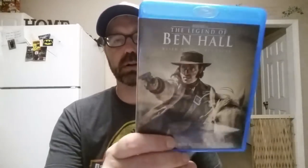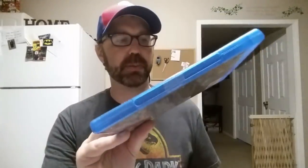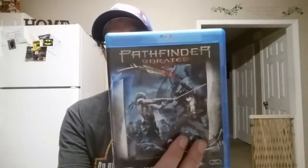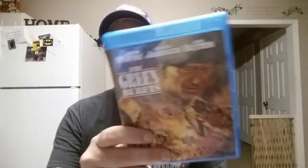The Legend of Ben Hall goes for around 14 to 16 bucks. Harry Potter and the Sorcerer's Stone Special Edition goes for around $12. The Avengers is going into my collection. It is superhero, so I picked that up for myself. Pathfinder is going for, I believe, $9 to $10. The Green Berets with John Wayne is going for around $10 to $11. Jurassic Park going into my collection. I love that movie.